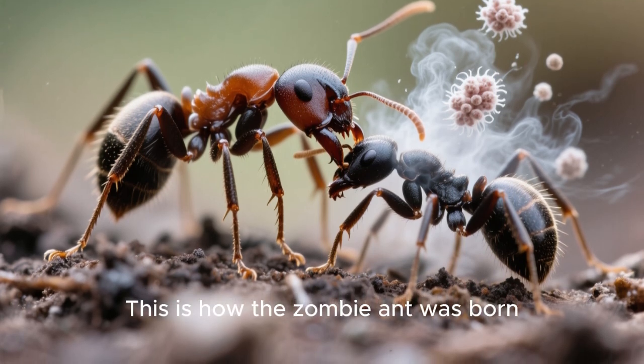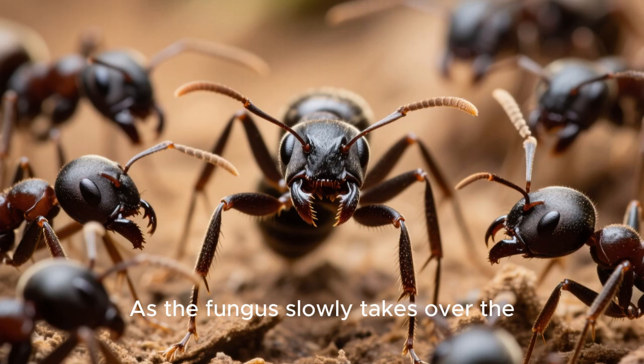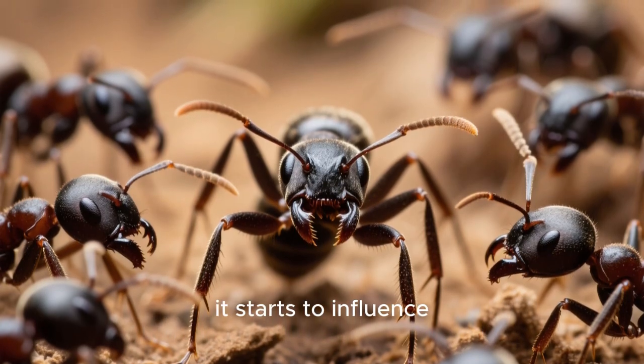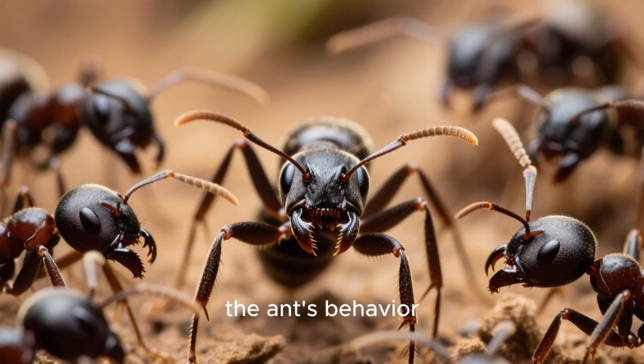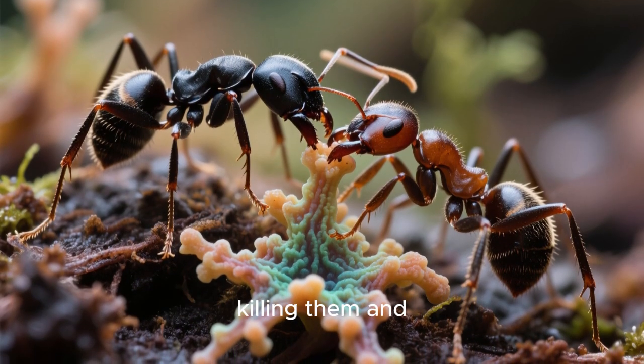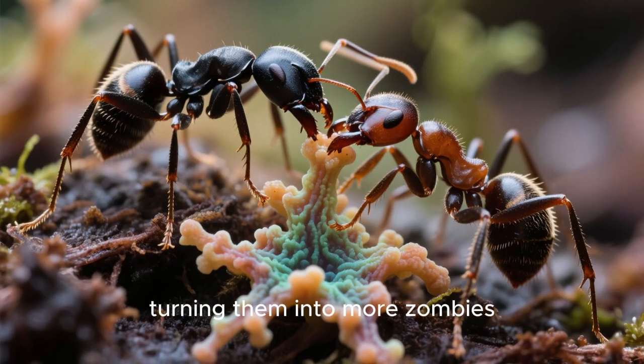This is how the zombie ant was born. As the fungus slowly takes over the ant's mind, it starts to influence the ant's behavior. The fungus can make the ant bite its fellow colony members, killing them and turning them into more zombies.